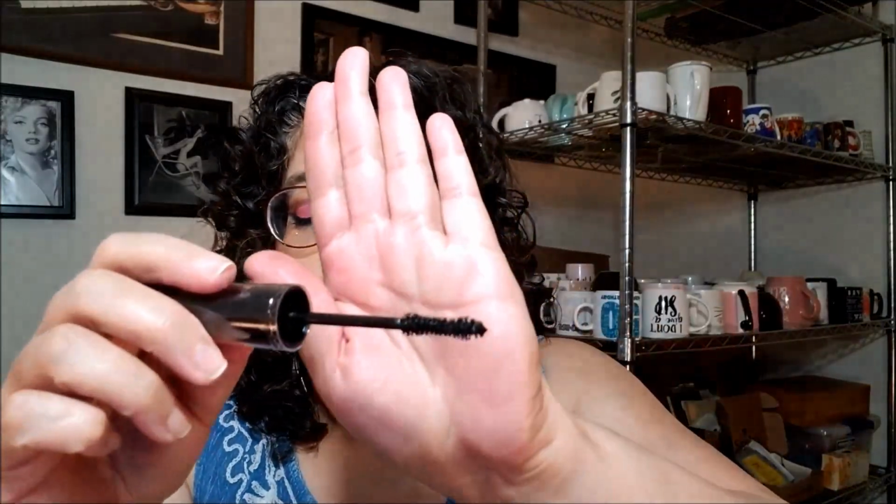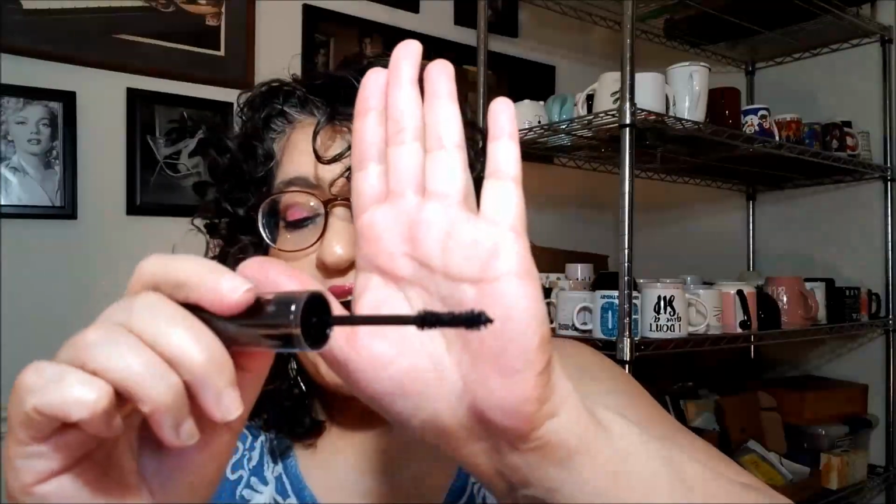I did think it was going to be awkward using this. It turned out it's not that bad. The brush is nice. The color is nice. The formula is a bit on the wetter side. So overall, this was another surprise for me for last month. I actually do like it. The color is good. The formula is a smooth, creamy consistency.